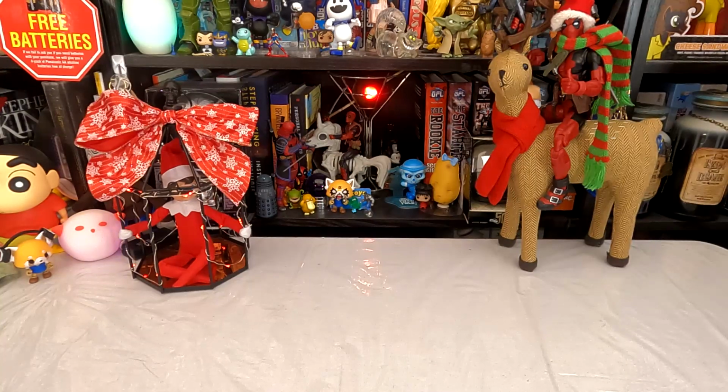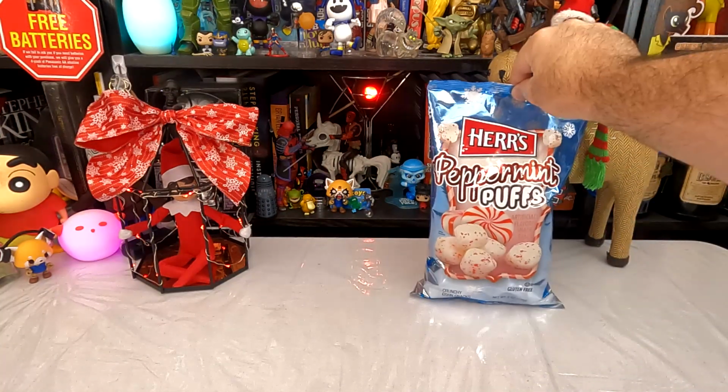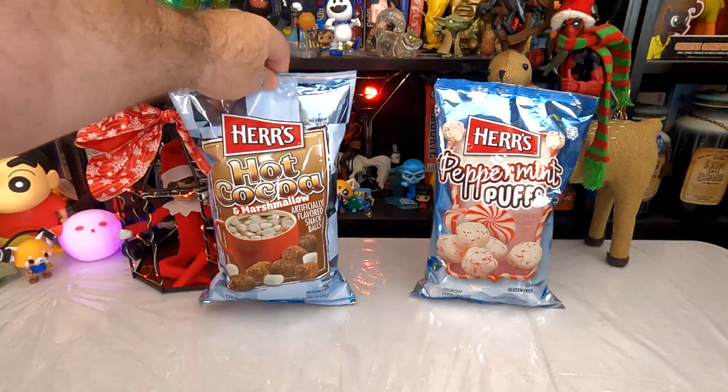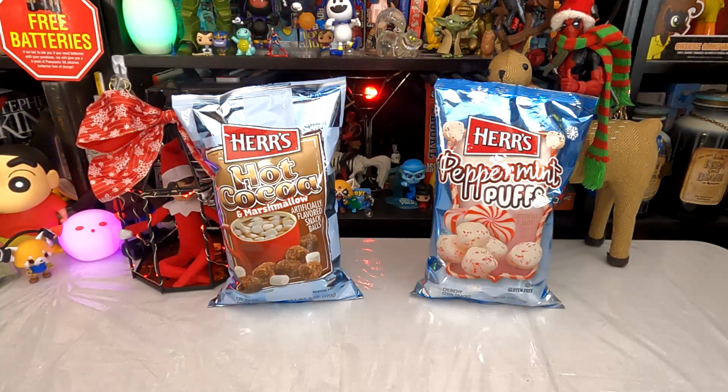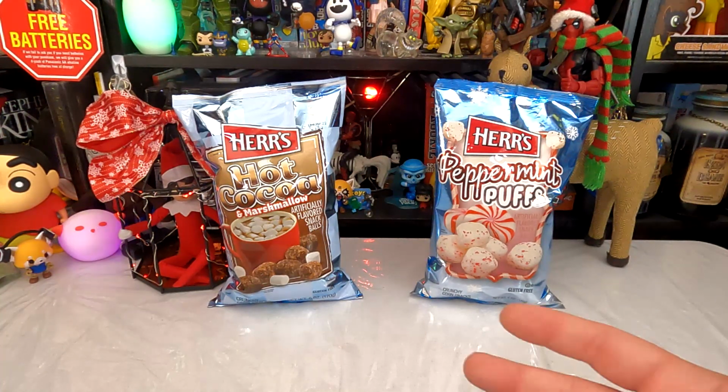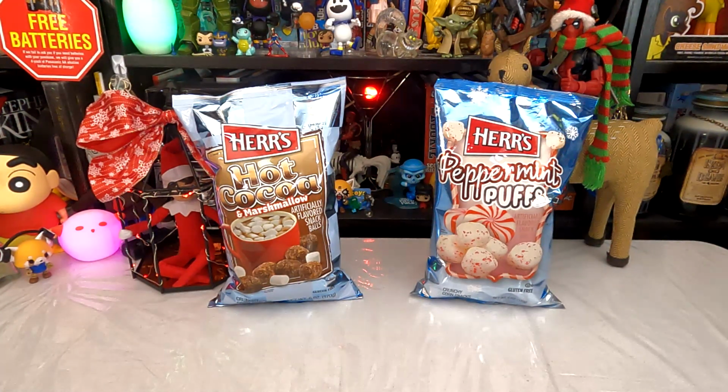From Herr's, we have Peppermint Puffs, artificially flavored snack balls, and Herr's Hot Cocoa and Marshmallow, artificially flavored snack balls. Both are crunchy corn snacks. Now, that's not savory crisps or anything. And of course, back at Thanksgiving, we did find those turkey and stuffing crisps, but that's about as holiday crisp as I've ever seen, and certainly the only ones I've seen that are savory.